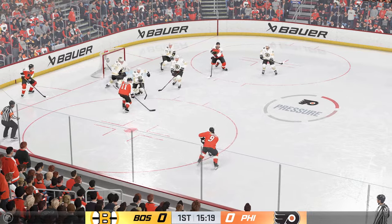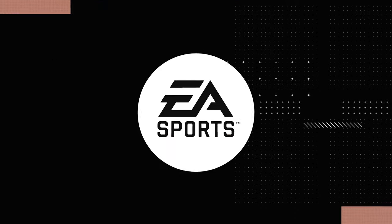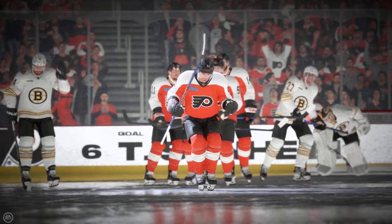Skates in behind the cage. There he is from the slot. He scores! And just like that, it's a 1-0 hockey game.